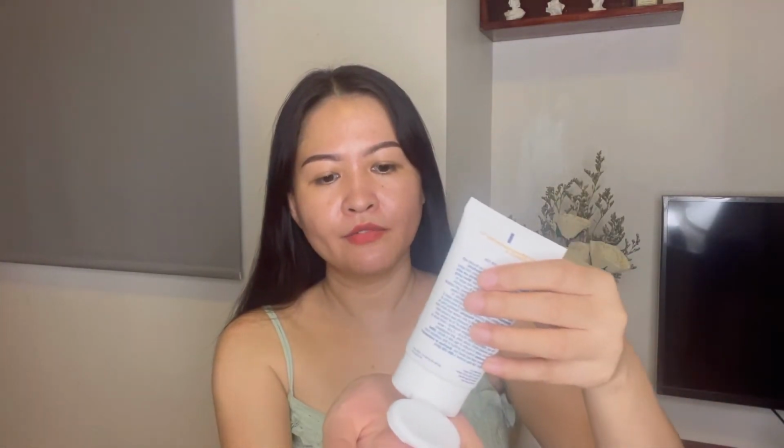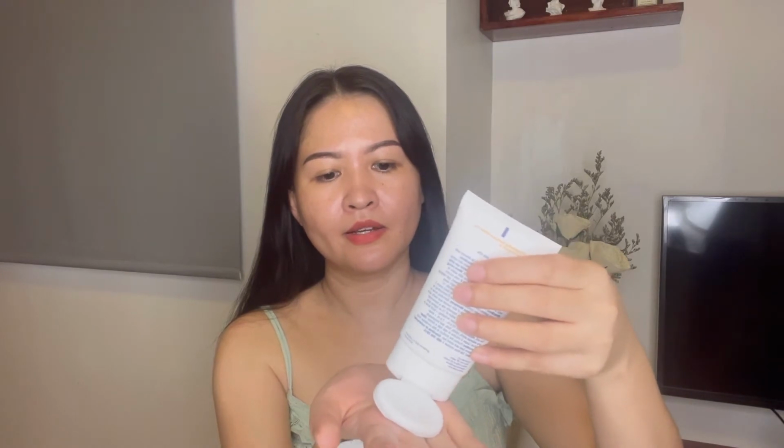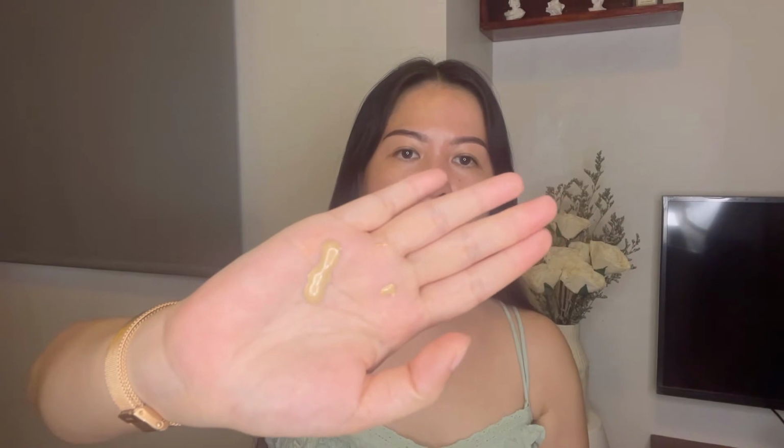And a little goes a long way for this one. I just need a pea size to cover my whole face. Oh, I accidentally pressed a lot again. Look at that. So be very careful when pressing it. I guess that's one of the cons for this product. It has the tendency to spill out a lot of product. That's why you just have to be very gentle and careful. See, it's smeared all over. That's messy. Anyway, I guess I'll just need at least half of it. But since I already have it here, I might as well use it all.